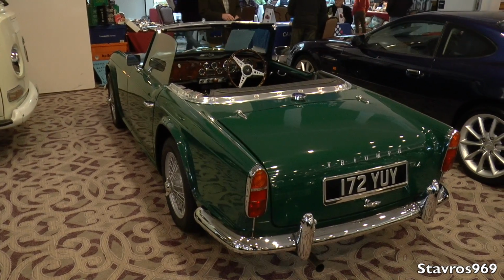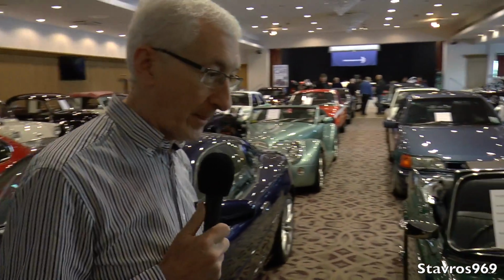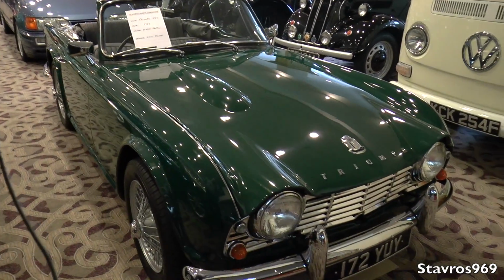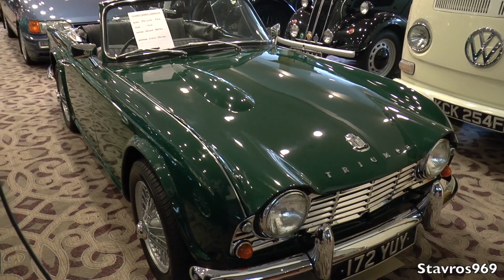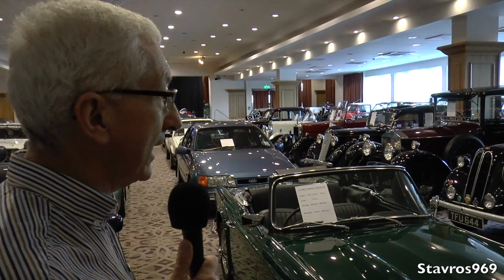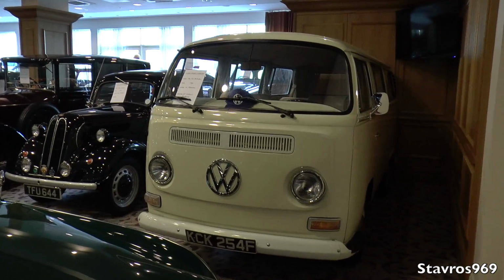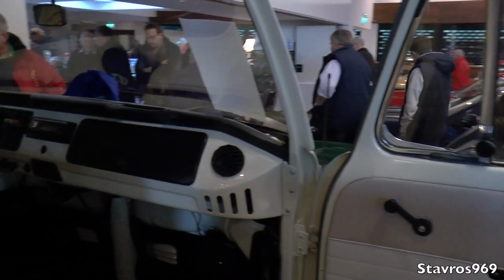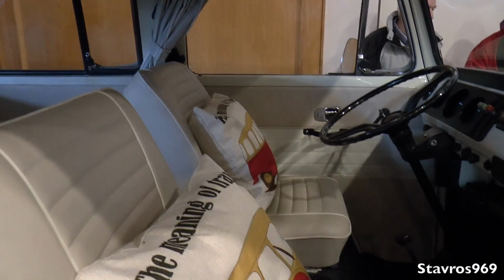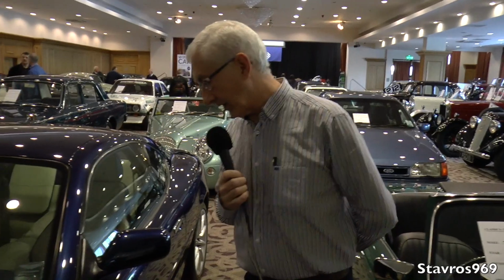So here we are. I think we should start at the beginning, as they say. And we'll start with this absolutely super Triumph TR4, 1963. The British Racing green colour, absolutely gorgeous car. And sitting beside it, to our right over here, a Volkswagen T2 minibus. It's a left-hand drive, albeit, but it's a beautiful wagon indeed, in great order.